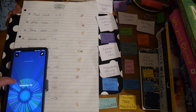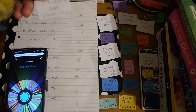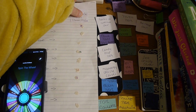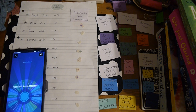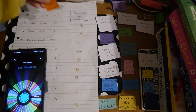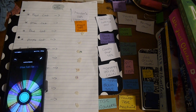Okay, so our first one is randomized TBR, which is here. So that's using random.org or just simply using the book folder. That would be if it lands on a red cat. For the pink cat, it's pink small gumball machine. So that's this one here. That's my pink gumball machine that's got selected books and prompts in it.